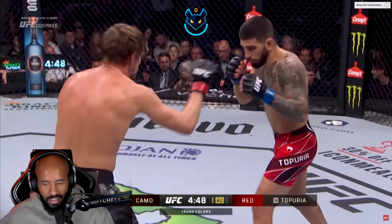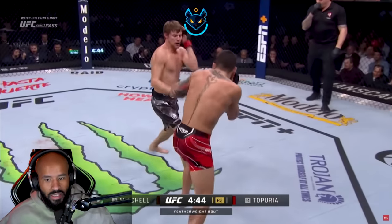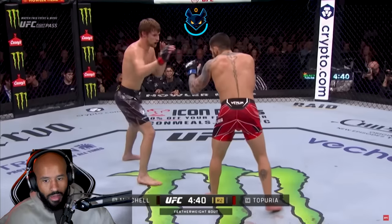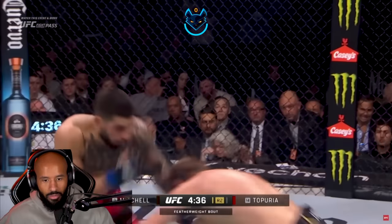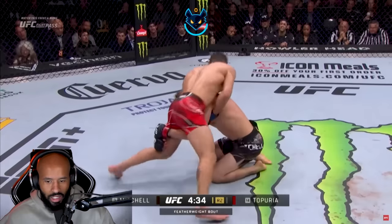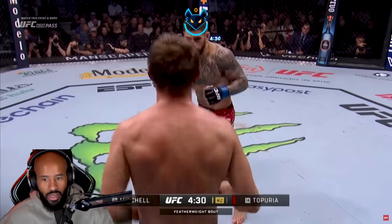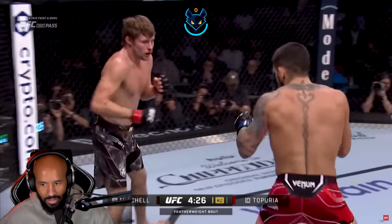But see, Ilia's hands are never busy. What I mean by busy is Bryce is throwing that push kick at him, but he's not throwing any body kicks, right? Let me see if I can time it perfect. Goes for a takedown, bad shot, too far out. And then a beautiful distance from Ilia Topuria. See him walk across that distance?